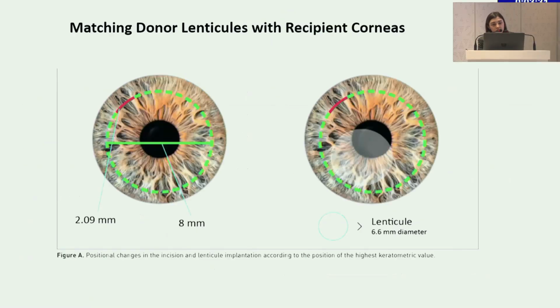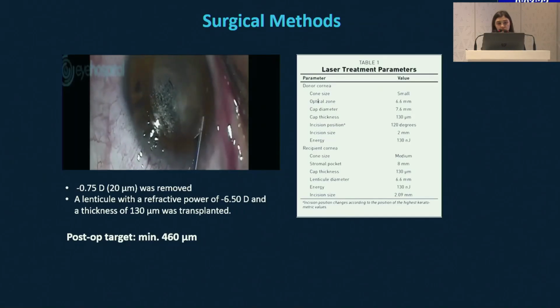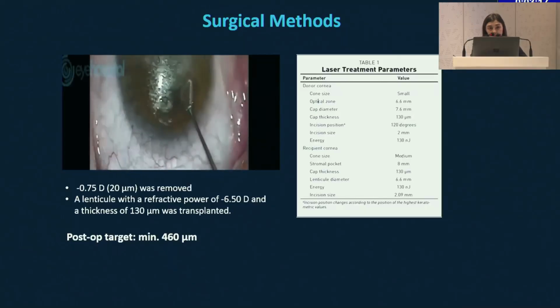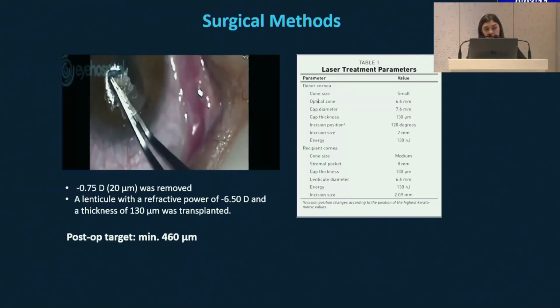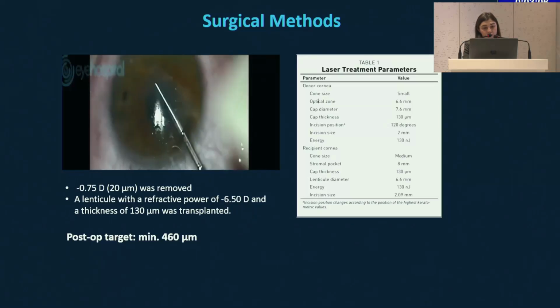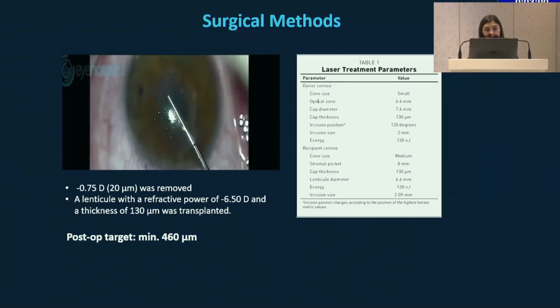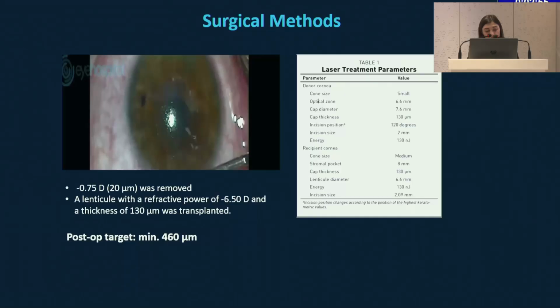In the surgical technique, we do not place the lenticle centrally, but rather according to the high K value. In this video, in the first half, a sample is obtained from a non-treated keratoconus patient, and then a lenticle with a refractive power of -6.5 was transplanted. Our goal is that after the surgery, the minimum corneal thickness is at least 460 microns for the transplantation to be more stable. When transplanting the lenticle, it's important that the thickest part of the donor lenticle is placed on the thinnest part of the recipient cornea.